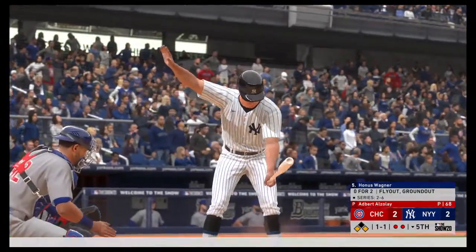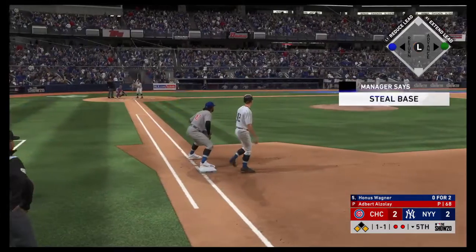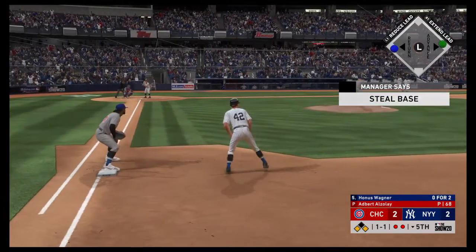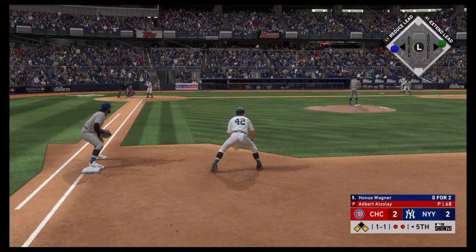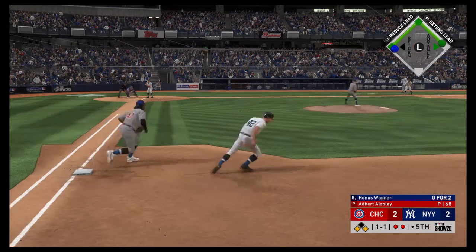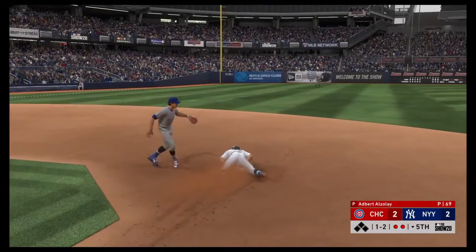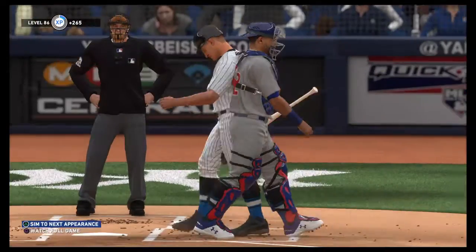Stepping in, Hannes Wagner. And we'll see what he can do here with a pair of runners on base and two gone here in the fifth. Two runs, seven hits, and no errors for the Yankees so far. And there he goes towards second. In there. Now the throw. And he'll be tagged out at second base.